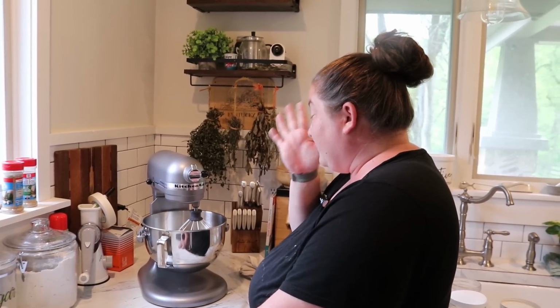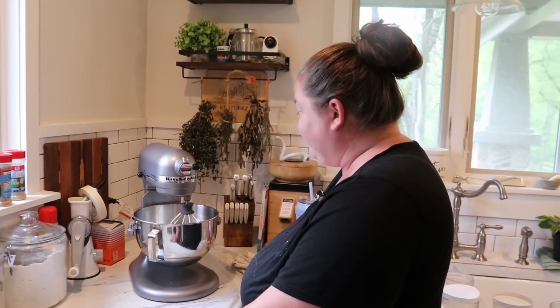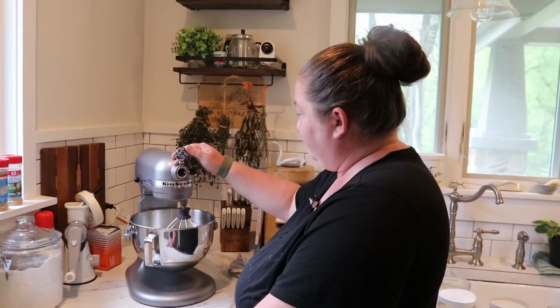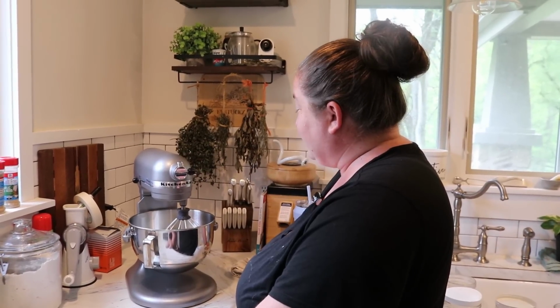Okay, now we're going to attempt to make butter. We usually just put it in the mason jar and shake it. But we're going to try the mixer today, which is probably going to be a bad idea, but we're going to try it anyway. We've tried it so many times and it never seems to make butter. The hand crank always seems to work for us. But we'll see. We're going to give it a go.